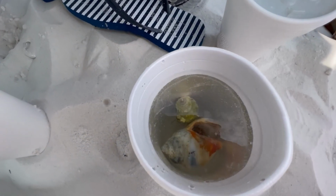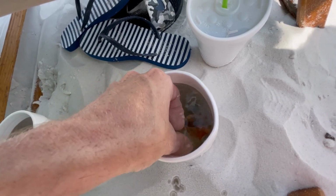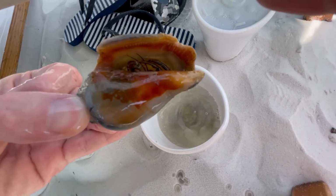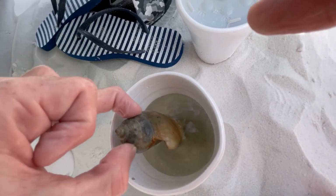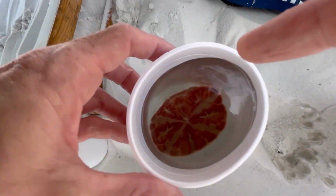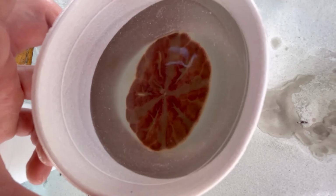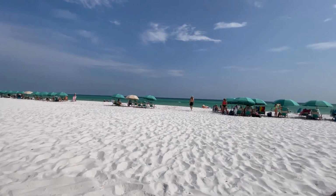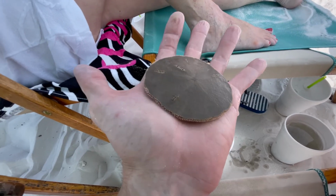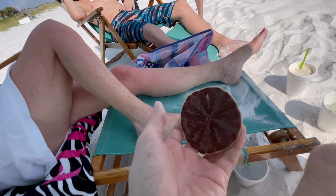We got some crabs that are in here. This crab is actually huge. Pull it out for you. Yeah, he's ginormous. And then we got three more that are down in there. And then check this out, guys. We got a sand dollar. The sand dollar is pretty big too. Pretty cool, guys. Figured we'd share. But yeah, we are having an amazing time out here on the beach. Living it up, living our best life. Guys, check out the sand dollar. Woo! Too cool.